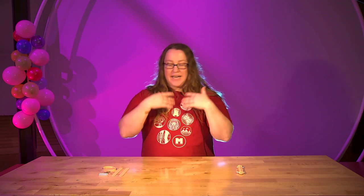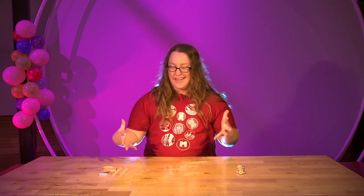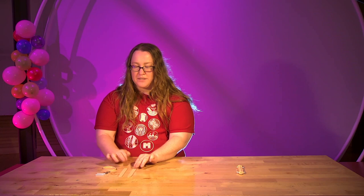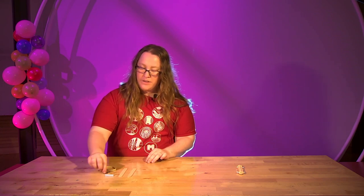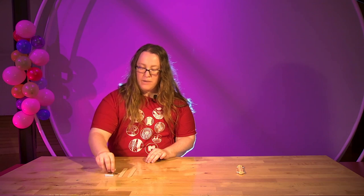Before we get started, I'm going to explain to you how they work. And this is great because we have a sound exhibit coming up here at the museum. It's all about how we hear sound, how we see sound, how we perceive sound. You'll notice in your package that you have two popsicle sticks, two little pieces of straws, two small rubber bands, and a large rubber band.